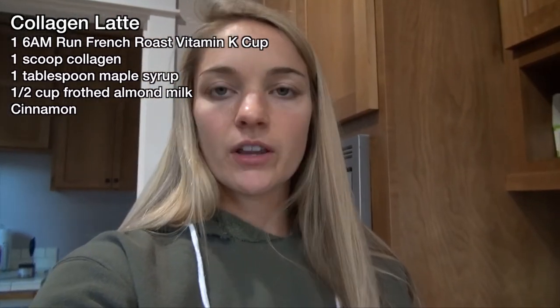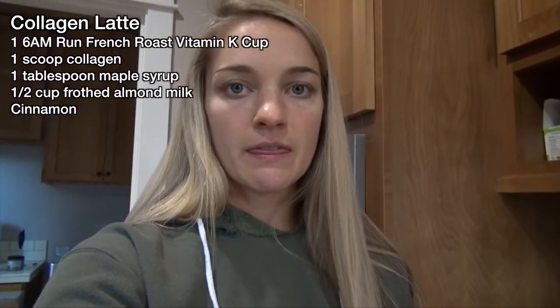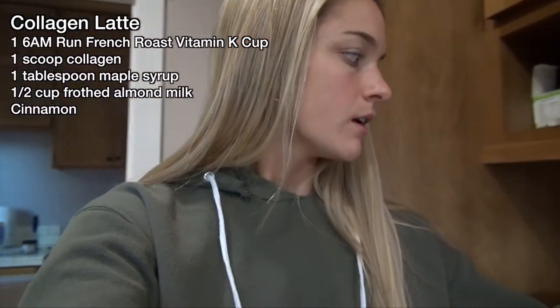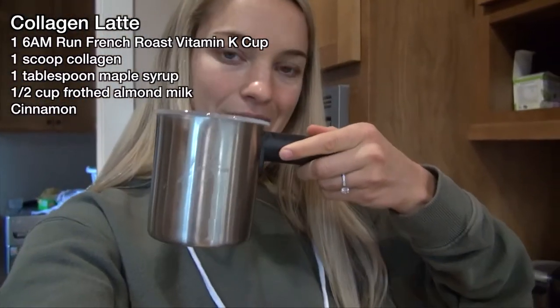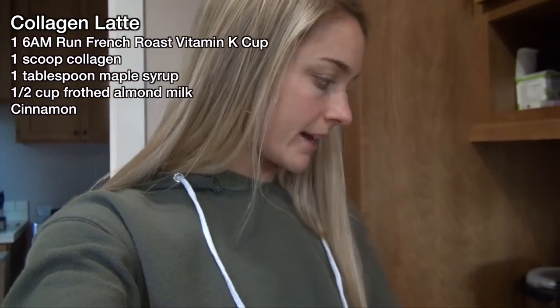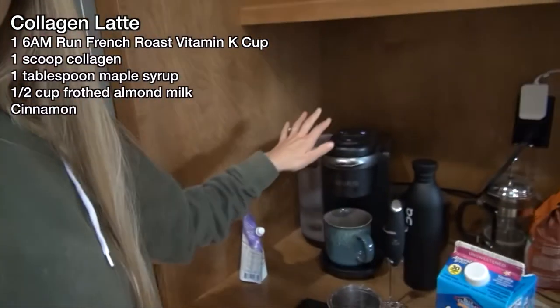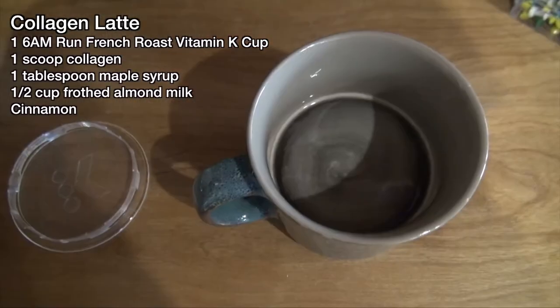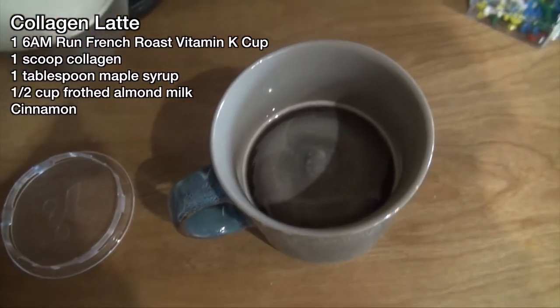Everyone always asks me what my favorite flavor is. I don't really have a favorite flavor. I kind of just rotate them, but if I had to choose, I would say breakfast blend and French roast are probably my favorites. So I'm gonna put some almond milk in here, and then I'll do my coffee normal in the Keurig, and that's it. All right, let's make this latte magic happen.